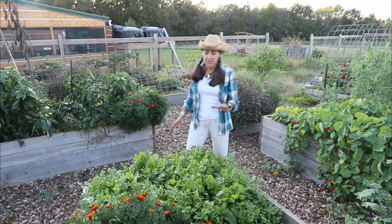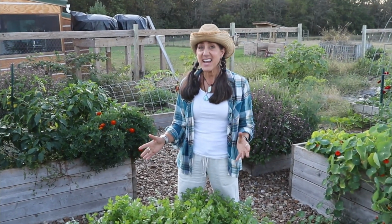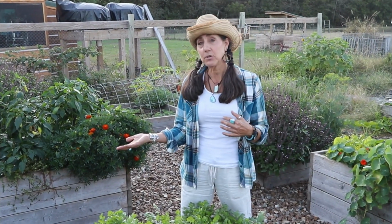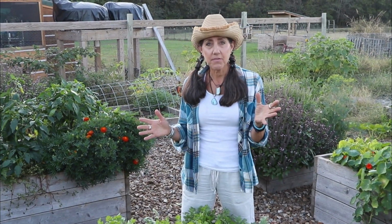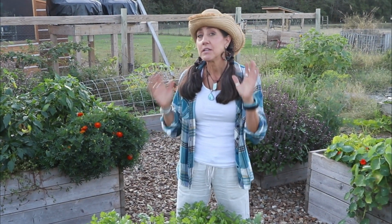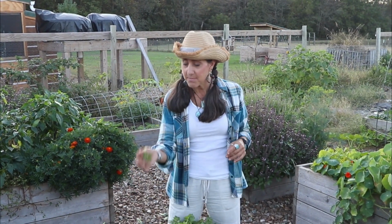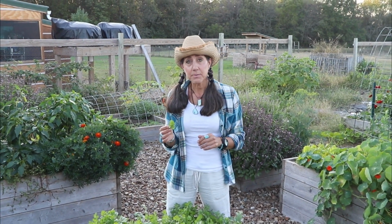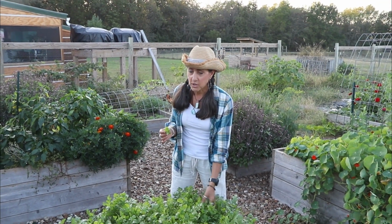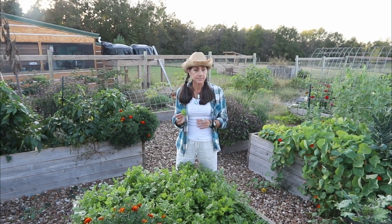And here's one of my favorite areas, my little cilantro patch. Cilantro sometimes tastes like soap to some people, and to some people it doesn't, because genetically there's something that makes it taste like soap. But luckily the majority of people don't think it tastes like soap, because I love it. It's a great heavy metal detoxifier. I like to grow it early in the spring because it does like it a little cooler, and then I plant it in my fall garden, and look how beautiful it grows. And it can take a few light frosts, and it lasts very, very well.